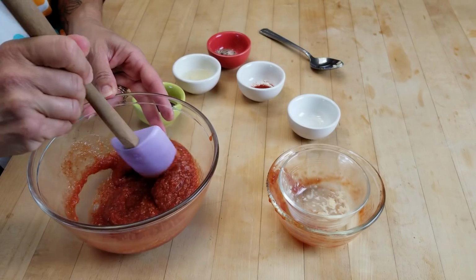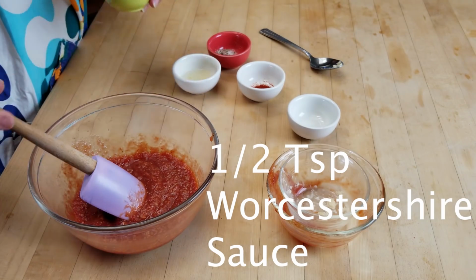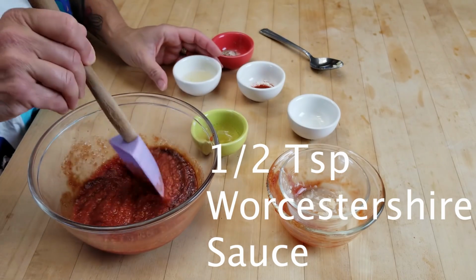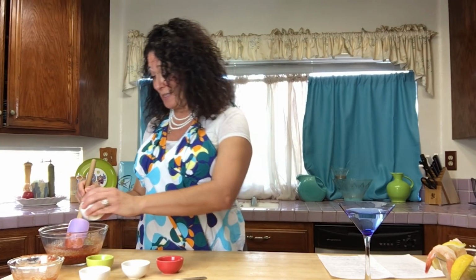Now let's talk about horseradish. I'm using the prepared version, and that's actually straight from the recipe. But if you really want to try something different, get yourself a real horseradish root and grate it really fine and use 2 tablespoons of that. It's kind of cool. To that, we're going to add 1/2 teaspoon of Worcestershire, and 1 tablespoon of lemon juice.